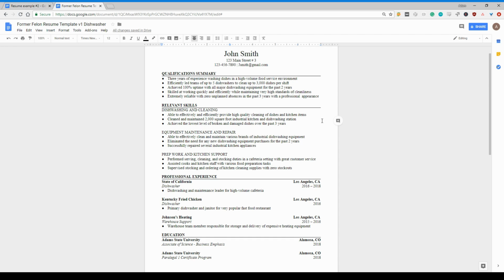But if you're able to demonstrate that you go above and beyond the typical duties, that you have the ability to do these extra things like repairing equipment or managing other people, it's almost a no-brainer at that point to hire you, because you're going to bring so much more value to the business than to the other guy who may just be doing the basics.